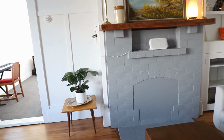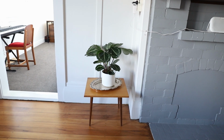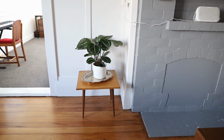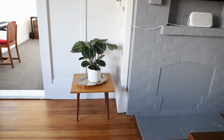And then over here we also have this lovely little plant which I picked up the other day. I definitely want to get some more plants as well, and I put it on the silver tray, which might be a bit of a waste of the silver tray, but I think it just looks really chic. So yeah, it's gonna live on the silver tray for now.